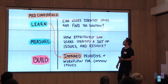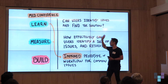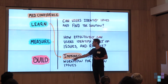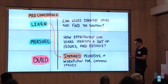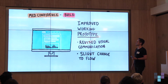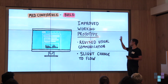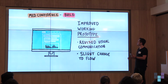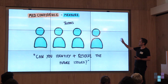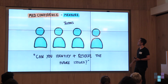And what we do at this point is we say, okay, we need to do this again. We don't need to change what we want to learn and what we want to measure, but we just want to take that influence and improve what we have. So we build an improved working prototype. This is the build stage again. So we revise the visual communication, we make a slight change to the workflow, not too complicated. Again, we measure, can you identify and resolve the future issues, same testing process.